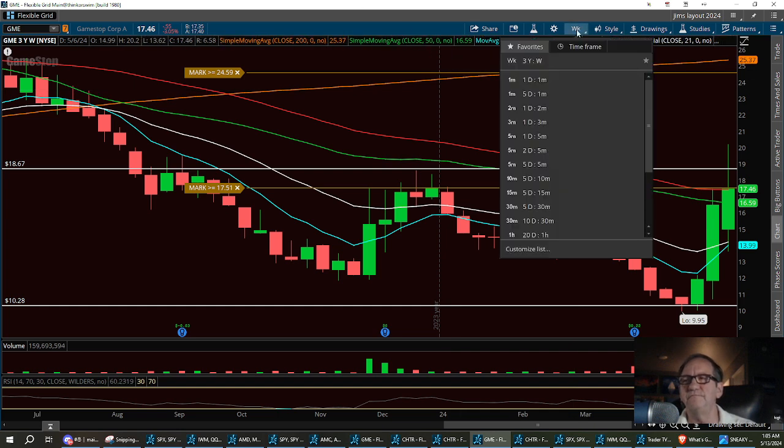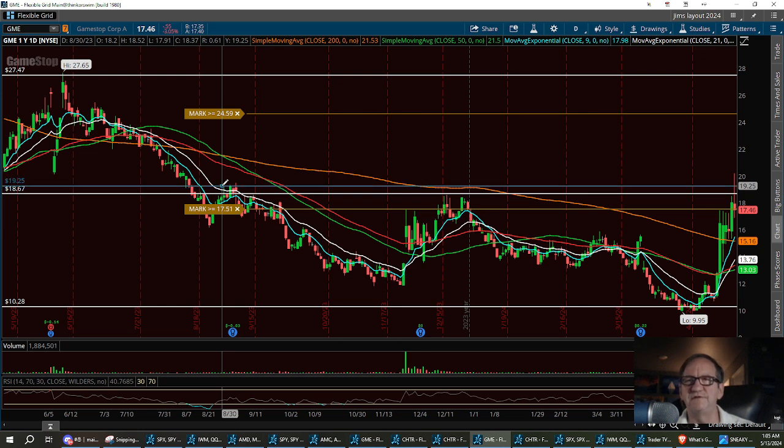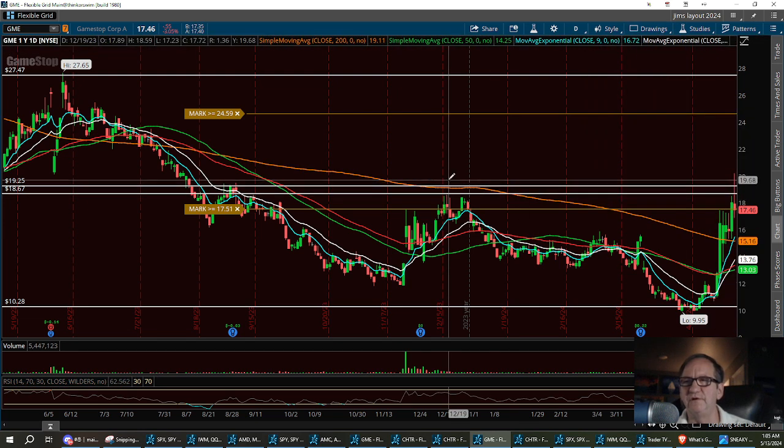And then we're going to go to the daily, yearly daily. And that next resistance is right there, right around 1925. So I'm going to put that in there. And I'm going to put a little channel in here of resistance. If we can get through this, then we're going to be moving up a lot higher.